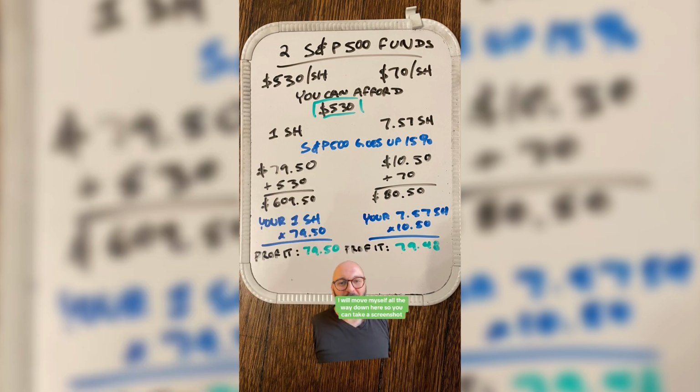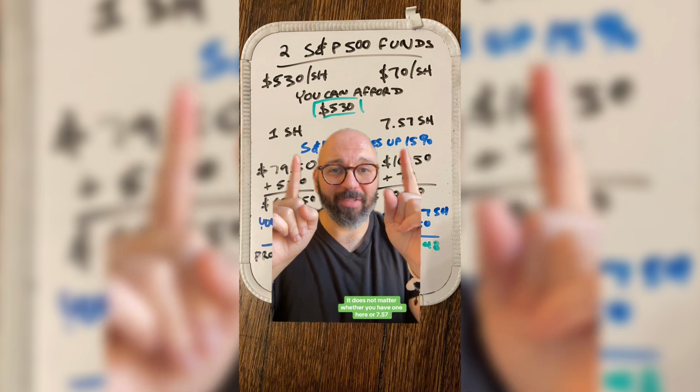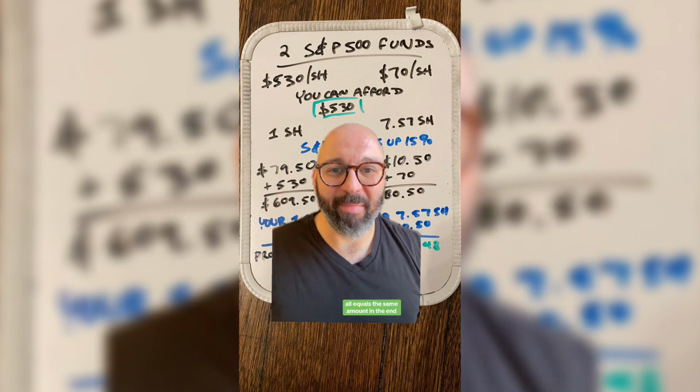I will move myself all the way down here so you can take a screenshot if you want to do some research or study up on these numbers. It does not matter whether you have one share or 7.57, it all equals the same amount in the end.